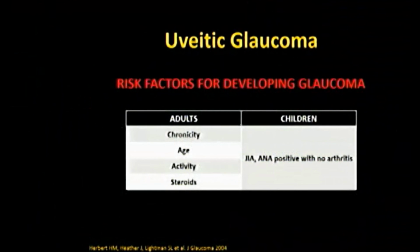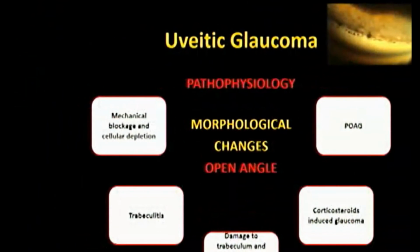Risk factors for developing glaucoma are mainly in adults, chronicity, age, activity, and steroids, while in children, it's JIA, ANA positive with no arthritis. So why do we develop actually secondary glaucoma in patients with uveitis? To understand the pathophysiology, we need to know that there are two broad classifications of uveitic glaucoma. We have uveitic open-angle glaucoma and uveitic angle closure glaucoma.